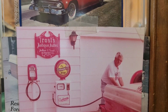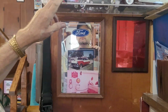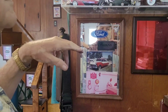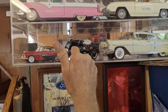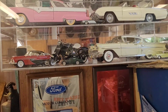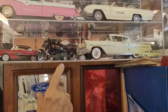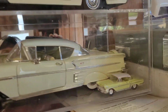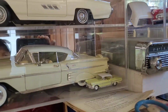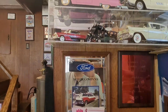Yeah, this here is like a Plymouth, only a two-door. Yep. 56. And here's my 50 Cushman Eagle, like the one I converted to a trike. Oh, yeah. Yep. Here's the Jaguar. Yeah. Here's a little 58. Yeah, there's a little 58. There's an old fire extinguisher that Dad had.